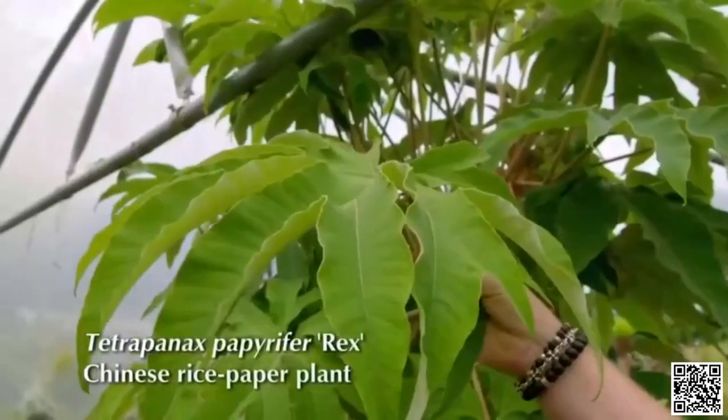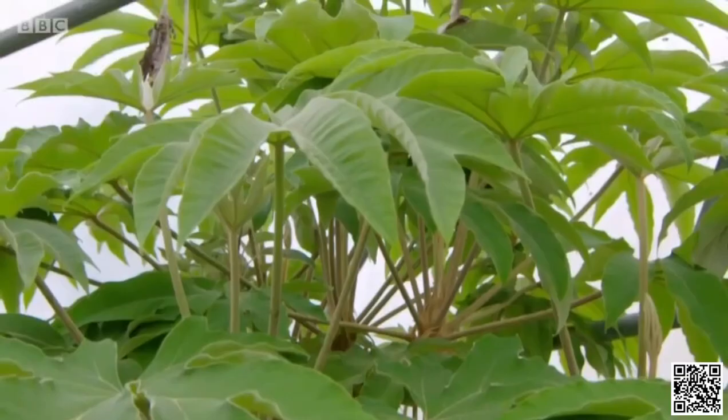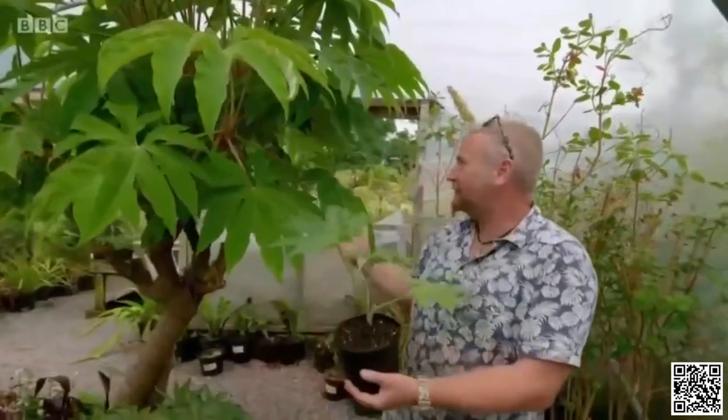This is Tetrapanax Papariferex, an amazing plant for the exotic garden. Huge leaves, will grow in sun or semi-shade. The leaves sometimes will get 1.5 meters across. It is deciduous, and from something like this to something like this in 4 or 5 years.